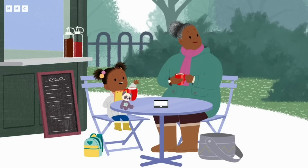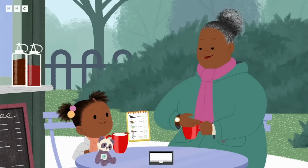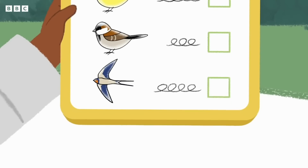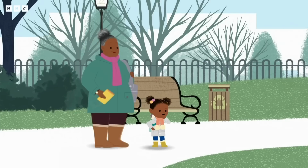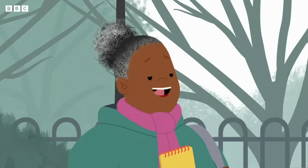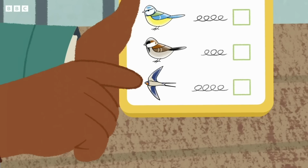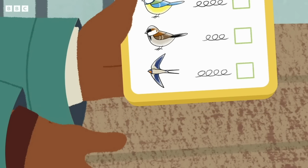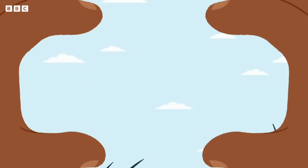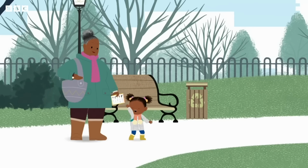Ooh. Bye, Robin! What's your favourite bird, Gran Gran? My favourite birds are swallows. I've never seen a swallow before, Gran Gran. Oh, they're beautiful, JoJo. And you know you've spotted one if you see its forked tail. See? Let's try and spot a swallow, Panda. Come on, Gran Gran!